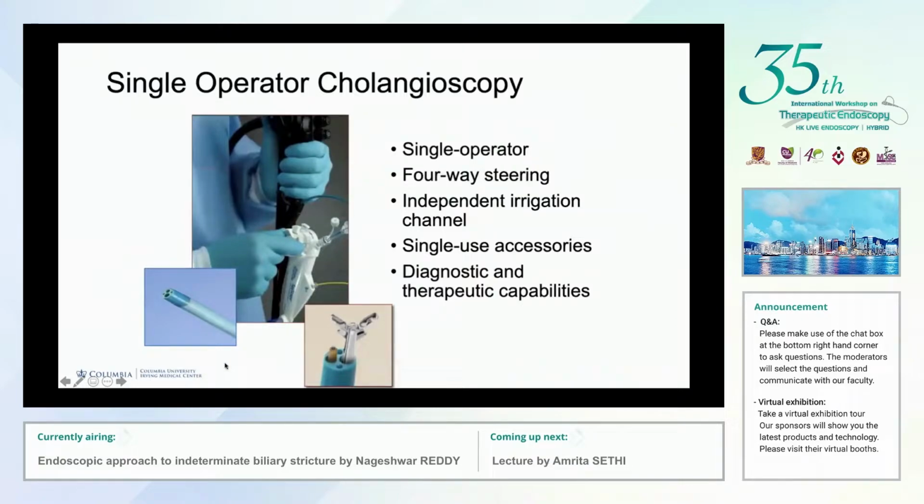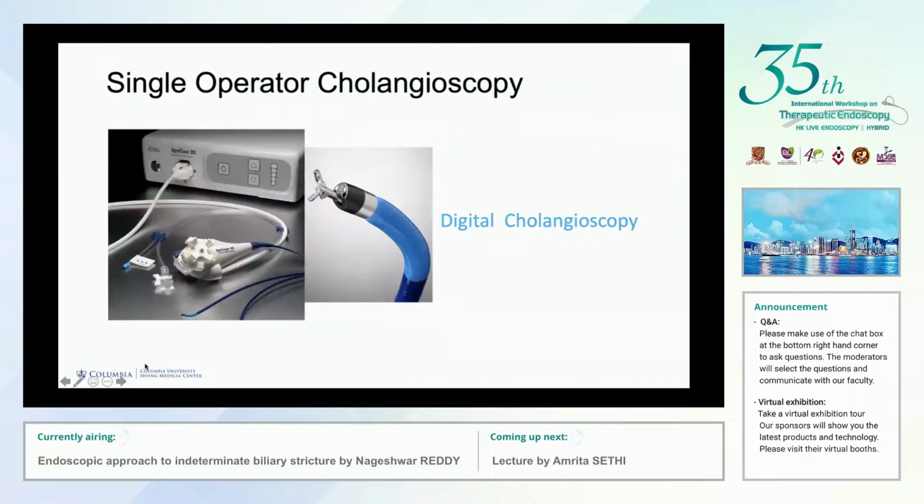This is the fiber optic system known as Legacy, which provides 4 channels and 4-way steering. These channels allow for not only the imaging in the case of fiber optics, but diagnostic devices. And this has now evolved into digital cholangioscopy, where the imaging chip is a digital chip at the end of the cholangioscope. Again, it provides a large channel for accessories and independent irrigation and suction channels.